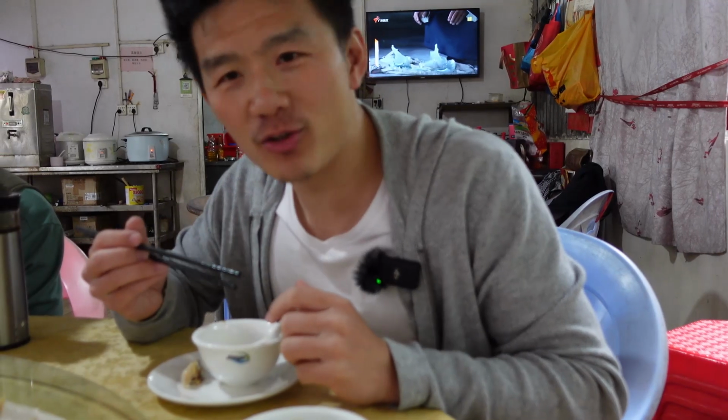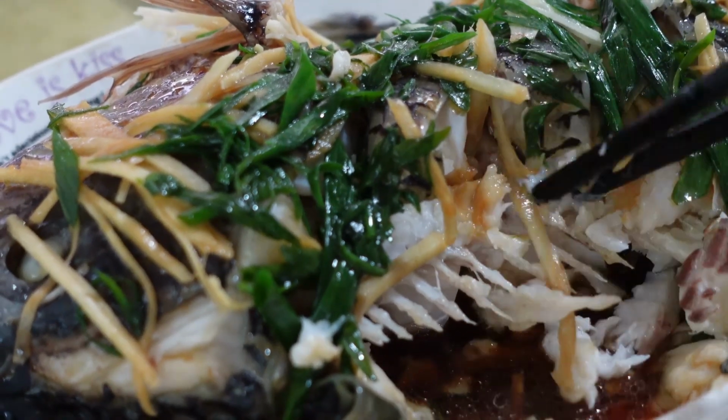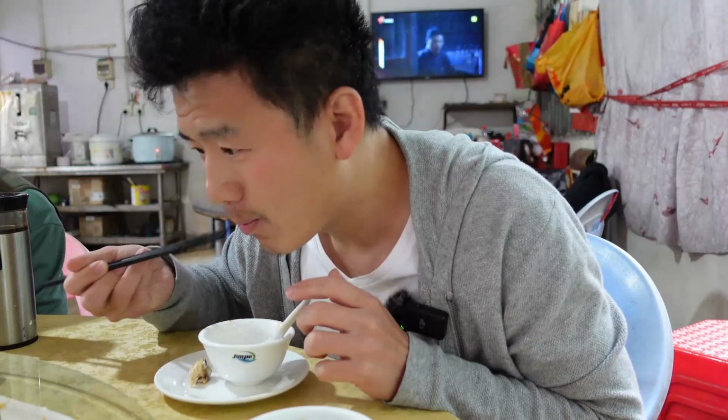I'm gonna try the fish now. The meat just falls off the fish bone. The sauce is amazing. I think the sauce is a perfect combination with the fish.